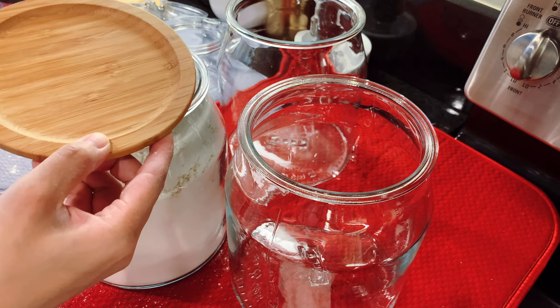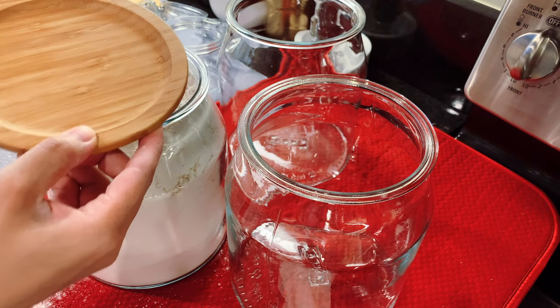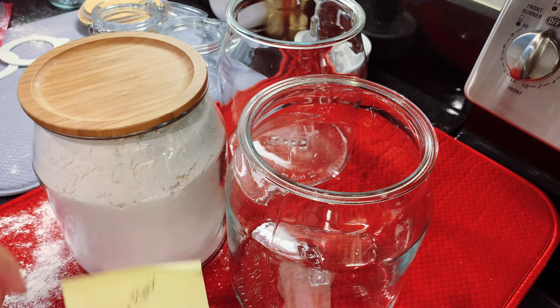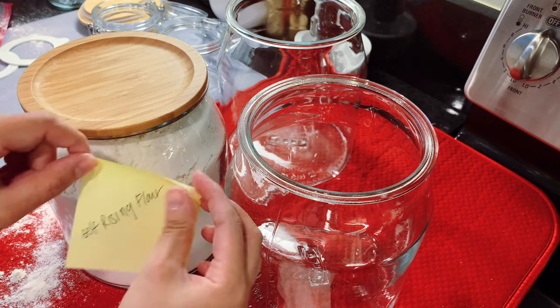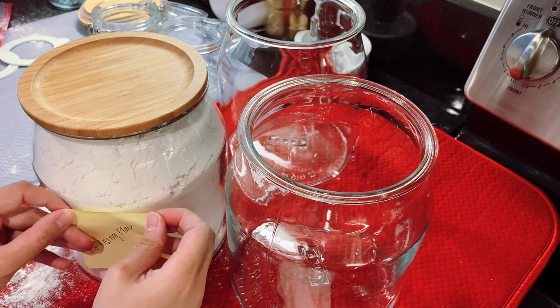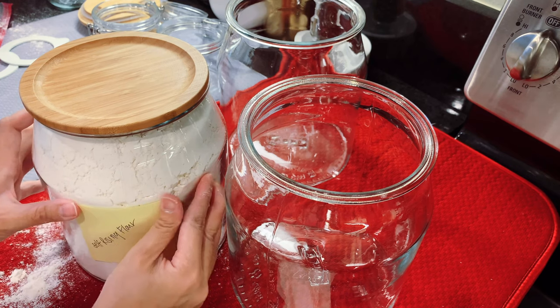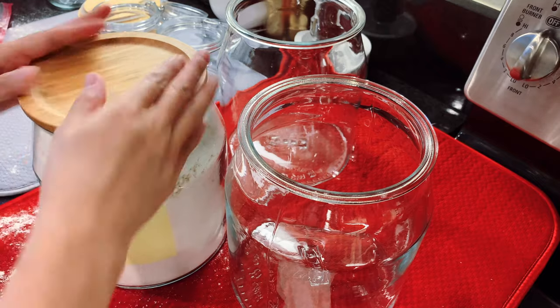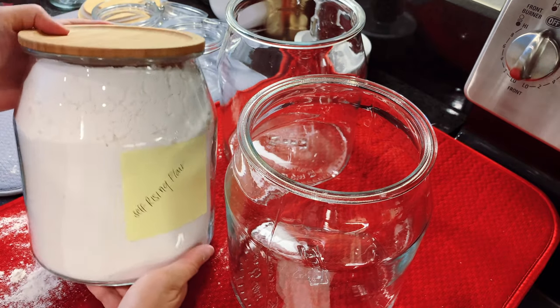Oh my god, I'm getting flour everywhere. Self-rising flour. Okay, this is the self-rising flour. Look at my really ugly writing. I used to have cute writing, I promise, but not anymore. Okay, self-rising flour is done. That's pretty cute. Once I get the label, it's gonna be really cute.